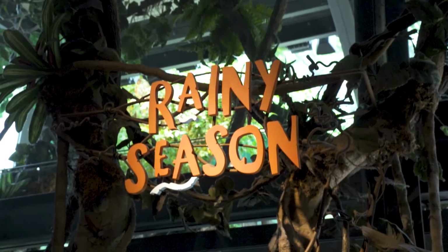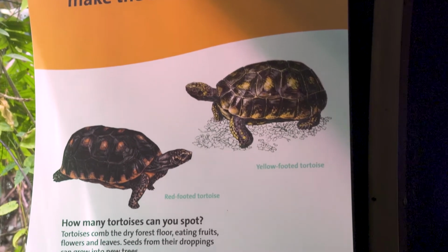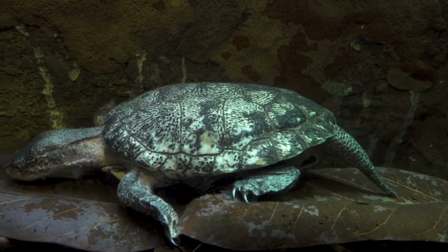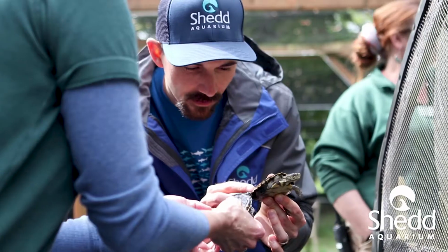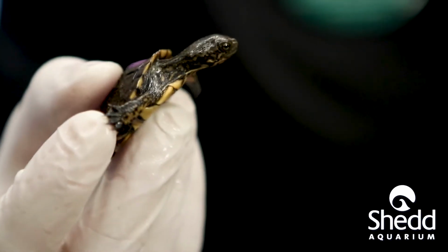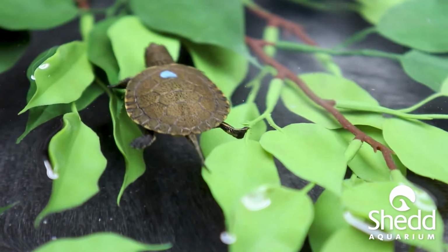We have 26 different species here at the aquarium. Off the top of my head, there's at least 2 of them that we work with that are considered endangered. As a whole, turtles and tortoises in general are under a lot of various threats from climate change, habitat destruction, collection for Eastern medicine, pet trade, things like that. So a lot of the species we work with do have various threats, but some of the ones that are local, or in Amigo's case, are more protected.